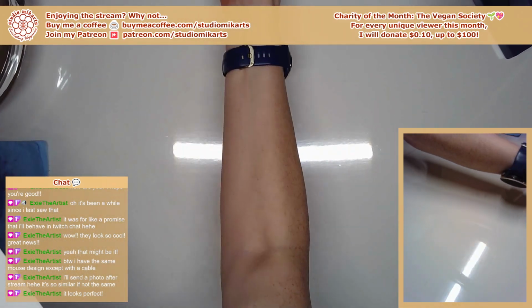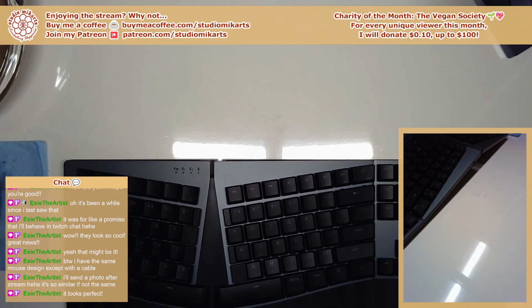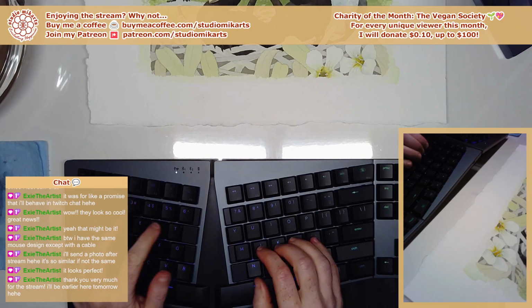Let me switch what thing I'm using. Time to use my keyboard for the first time over here. So exciting. And I still got to do my same thing. Open a different tab with Twitch, because if I don't do that, I can't tell if the raid actually worked.